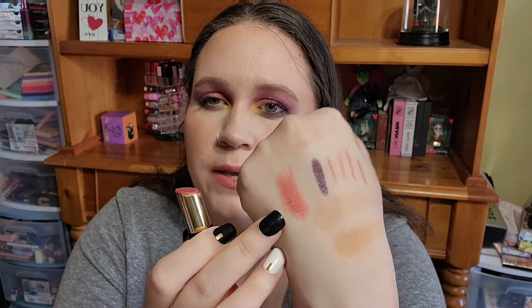These balms are probably going to be something that I take with me all the time. They're so creamy and buttery and soft on the lips. I think these are fantastic. I'm definitely a balm person. I love to be able to play around and use some balms, so I'm definitely going to get a lot of use out of these.